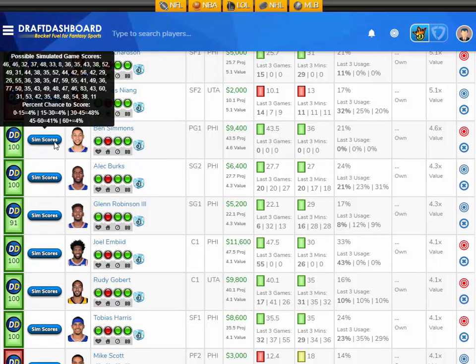A 4% chance to score 15 fantasy points or less. A 4% chance to score 15 to 30 fantasy points. A 48% chance to score 30 to 45 fantasy points. A 41% chance to score 45 to 60 fantasy points. And a 4% chance to score 60 fantasy points or more. So I like Ben Simmons here at 9,400 DraftKings salary.